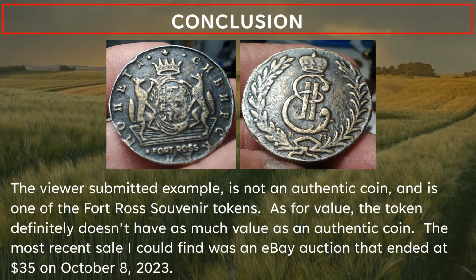As a conclusion, and to answer the viewer question, the viewer submitted example, which is pictured right here, is not an authentic coin and is one of the Fort Ross souvenir tokens. As for value, which we don't normally give, but I did try to look that up, the token definitely doesn't have as much value as an authentic coin would have. The most recent sale that I could find was an eBay auction that ended at $35 on October 8th of 2023.